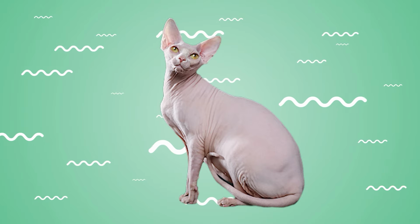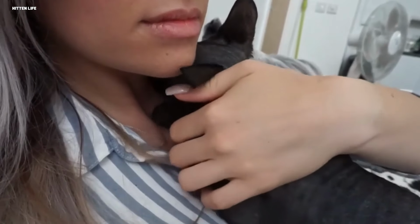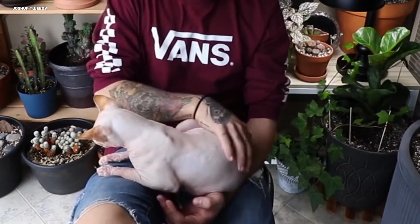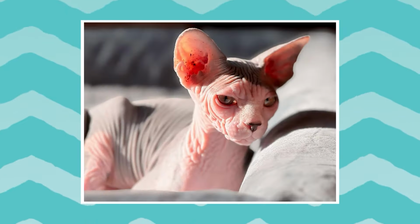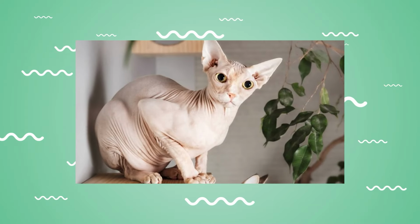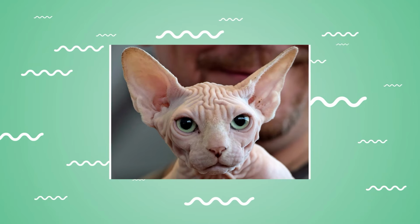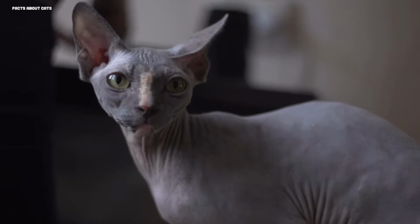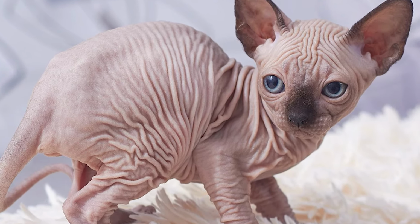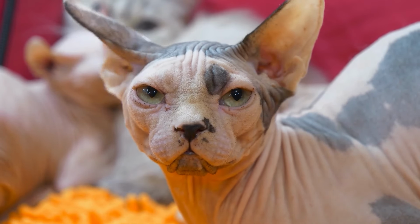Contrary to popular belief, Sphynx cats aren't completely bald. Run your hand over a Sphynx and you'll feel a fine downy fuzz, reminiscent of a warm peach or a well-worn piece of leather. It's like nature's own velvet, making these cats irresistibly touchable. But the real magic happens when you look closer. A Sphynx's skin is a canvas of wrinkles and folds, creating a topography that's utterly unique. These wrinkles are most prominent around the shoulders, between the ears, and on the muzzle, giving each Sphynx a distinctively wise and sometimes comically grumpy expression.